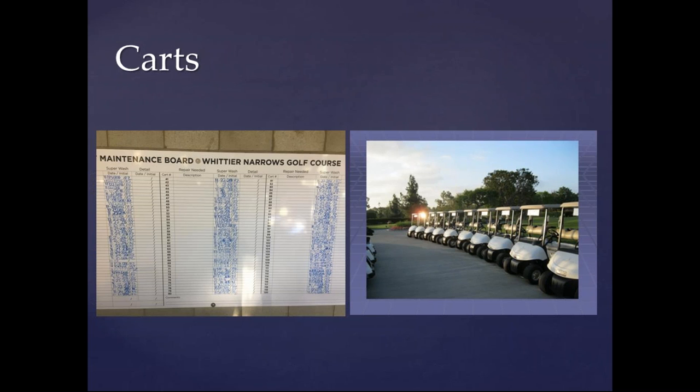On the left-hand side, you'll see there that we have the cart maintenance board. It's a detailing board for the Whittier Narrows Golf Course. I find that a lot of time there's not good tracking going on, not only at our properties, I think we do a pretty good job, but at other properties where people just say they're washing carts, but you don't know how often they're being super washed or detailed. By having a good detailing board there, it creates accountability.